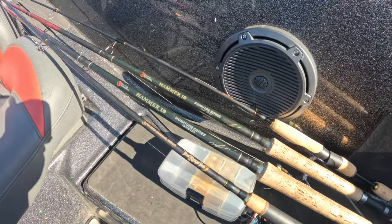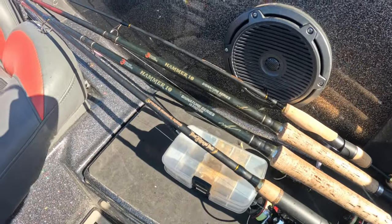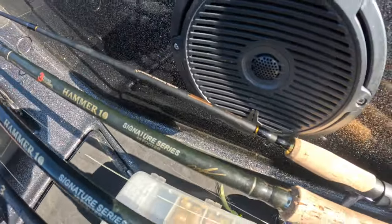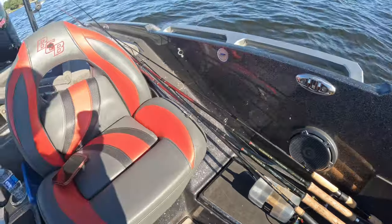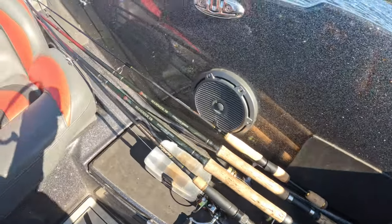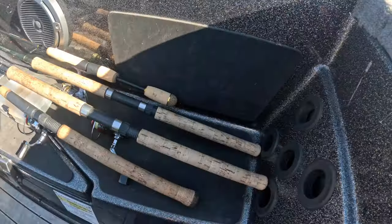Right now I have three hammers. I know there's only two there. One's up there near the trolling motor right now. I got the King's Tail right there, and then I've got the Maverick over there. So I'm loaded up with just about everything I could possibly do in regards to being prepped for these fish and all the different techniques that we use.